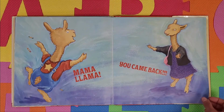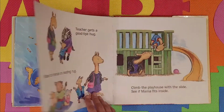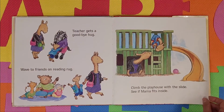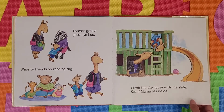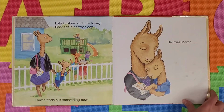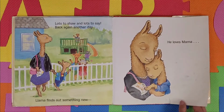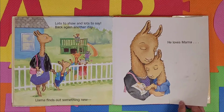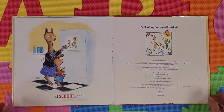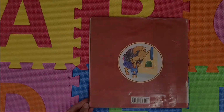Mama Llama, you came back. Teacher gets a goodbye hug. Wave to friends on reading rug. Climb the playhouse with the slide. See if Mama fits inside. Lots to show and lots to say. Back again another day. Llama finds out something new. He loves Mama and school too. The end.